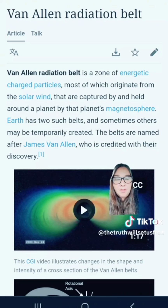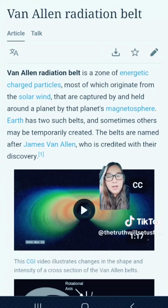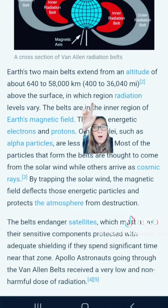Have you heard of something called the Van Allen belt? It's a zone of energetic charged particles, most of which originate from the solar wind, okay? This is a belt that is in between us and the moon. So it goes us, the Van Allen belt, and the moon. The Van Allen belt starts at about 400 miles and goes to 36,000 miles. This is pretty close, way closer compared to the moon.